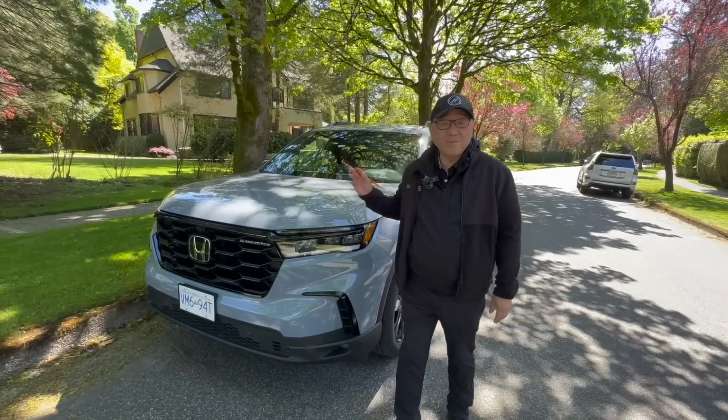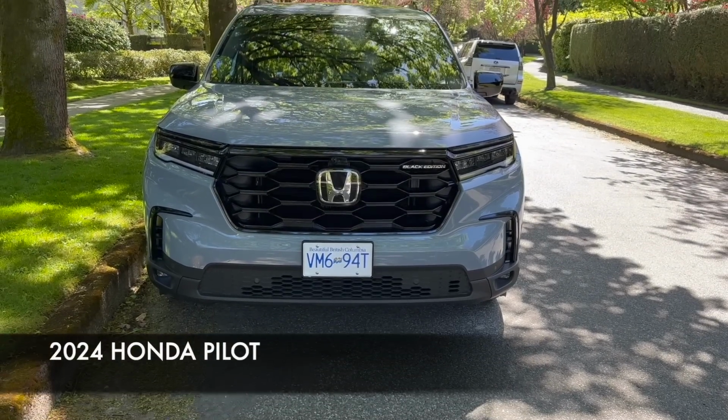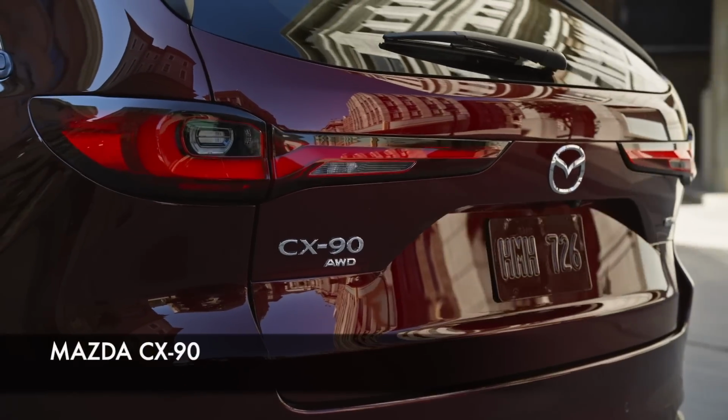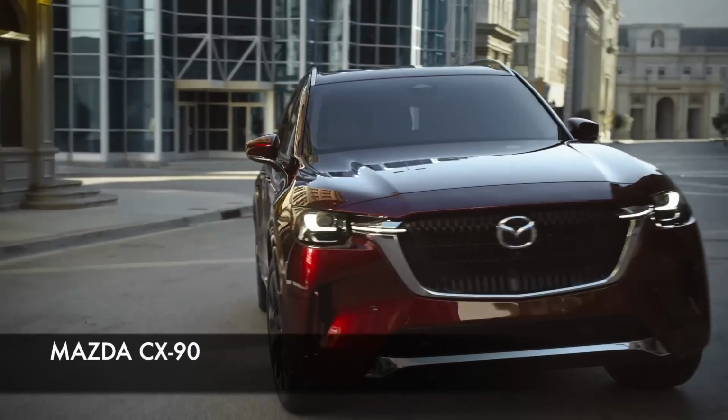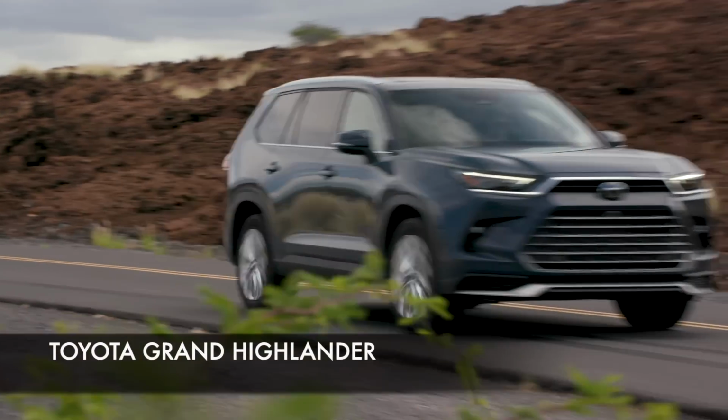Today I have a Honda Pilot, and what I want to do is compare this to two other very important competitors, Mazda CX-90, one of my all-time favorite three-row SUVs, as well as the all-new Toyota Grand Highlander. Which one do I like better? Well, it depends on what you're looking for.